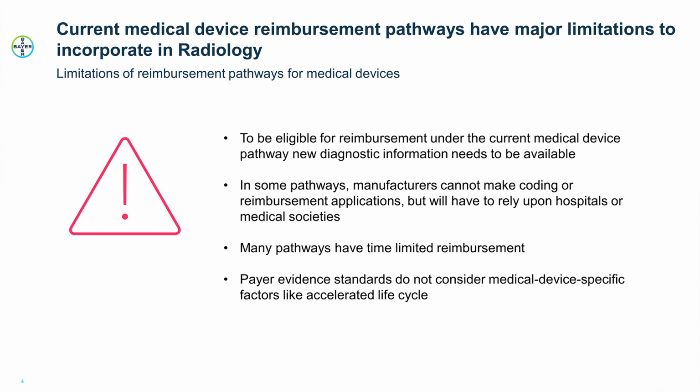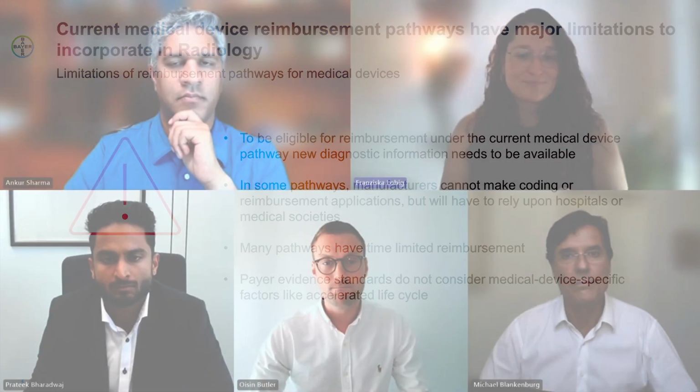And last but not least, you already have that in the pharmaceutical business, but for medical devices and AI even more: the data and evidence you need for the regulatory approval is not sufficient for payers. That means we need at least 2 trials. And with the lack of funding, there is also a lack of adoption, and there is also the lack of revenue, if you want, in order to fund those trial costs.